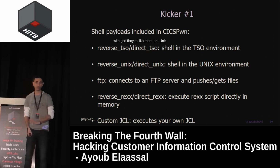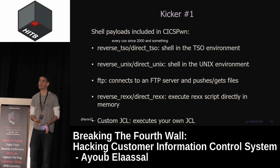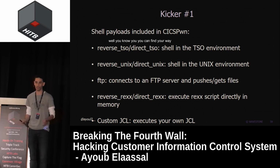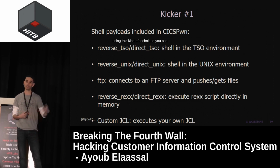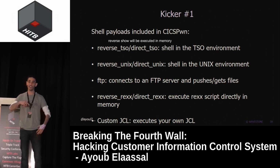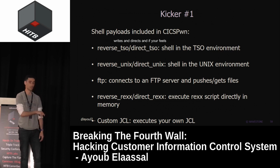If you're not familiar with TSO, there are Unix commands that you can execute, because on every z/OS since 2000 and something, there's a Unix part, POSIX compliant Unix with regular ID, find command. You can find your way around it. And so you can ask for a reverse Unix shell or a bind shell. If you want to exfiltrate files using this kind of technique, you can execute FTP commands using the kickspawn, so it's automated. If you don't want to leave your payload on disk, you can just write a stager, and the reverse shell will be executed in memory if you use these two payloads, reverse Rex and direct Rex.